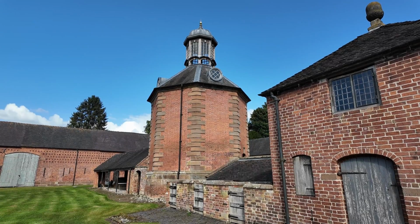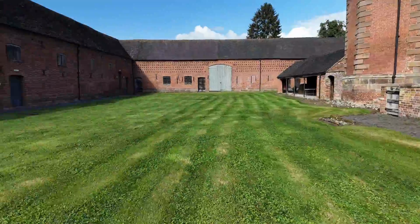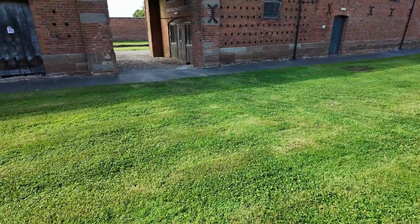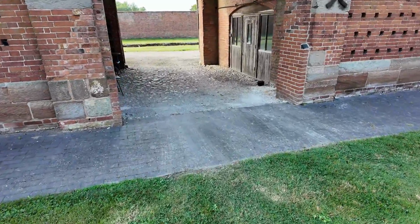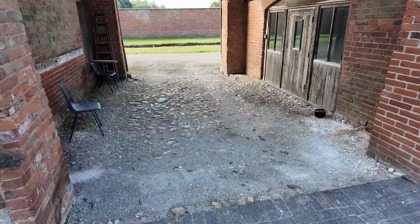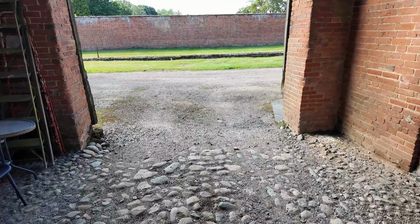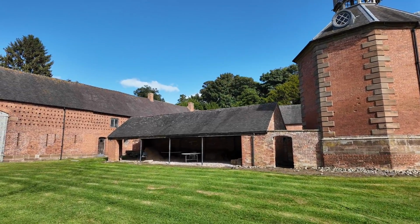There's the dovecote again. And if you exit this part of the model farm, I think that brick wall over there, I think that's a wall of the kitchen garden. Unfortunately, it doesn't look like there's access to the kitchen garden at the moment.